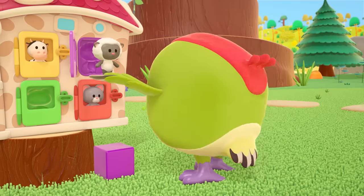Peck Peck wants to do it too. Whee! Did you enjoy it? Peck Peck, where are you off to? You want to ride on the beads down a big slide? That's dangerous! Hello, Hop Hop! Quick, save Peck Peck!